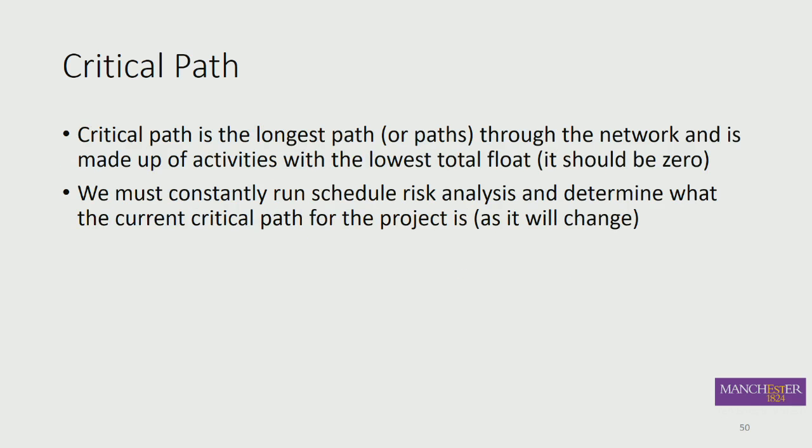So we've seen the critical path as being the longest path through the network, and our project is a live thing. It's constantly changing because of risks, because things are happening in the outside world which are impinging on our project, and our project becomes uncertain in places. We're delayed in some activities, and some activities become early. So the project is a live kind of thing which we're always actively managing.